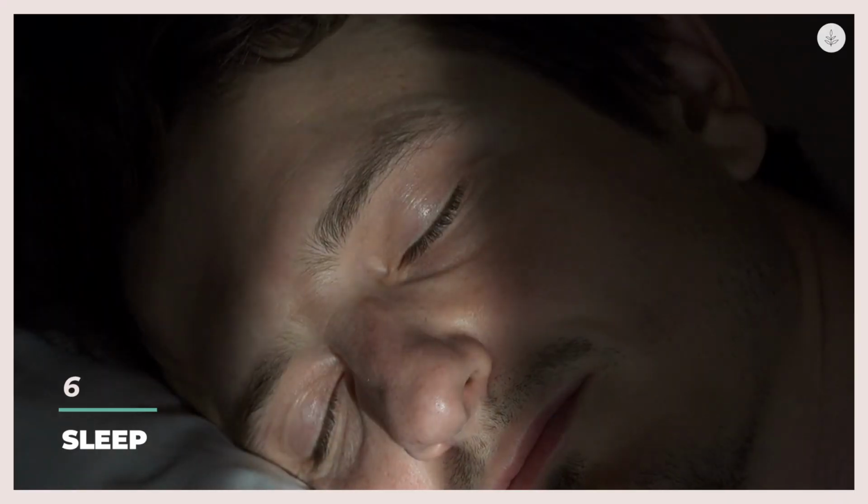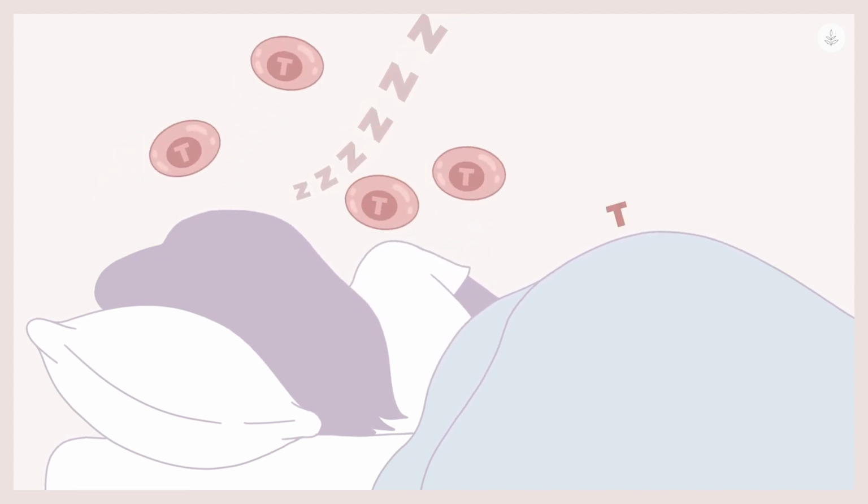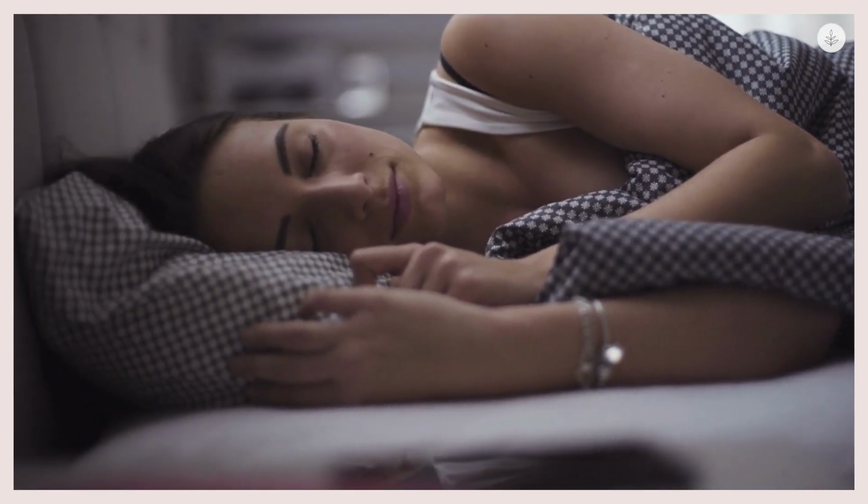Number 6. Get a good night's sleep. When it comes to a healthy immune system, do not underestimate the importance of good sleeping habits. This is because sleeping helps to improve your body's T cells. These are immune cells that fight against other harmful virus-infected cells.